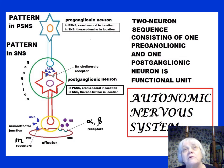PSNS, craniosacral cell bodies. We're going to see a picture of this in a minute, but what does cranial mean? Cranio means the head. Sacral means the sacrum of the spinal column. So that's where your preganglionic neuron cell bodies are going to be located. Okay, and so they are going to be in the central nervous system, but the rest of it will be in the peripheral system. In the SNS, which means sympathetic nervous system, these cell bodies are thoracolumbar in location. This means in the thoracic part of the cord and the lumbar part of the spinal cord.